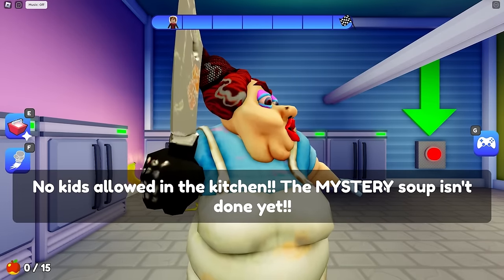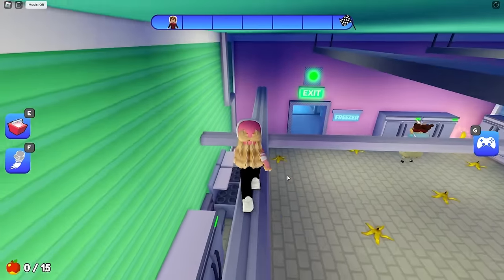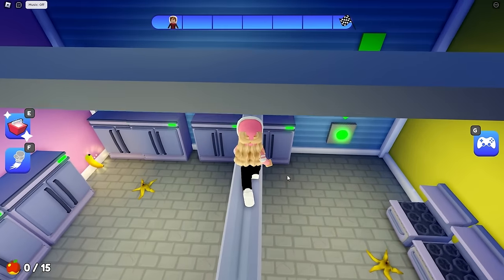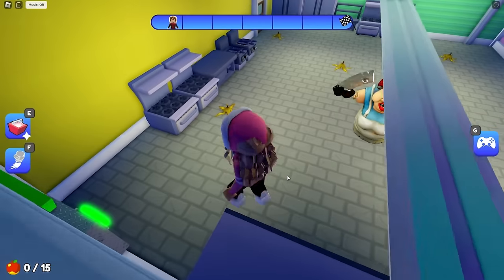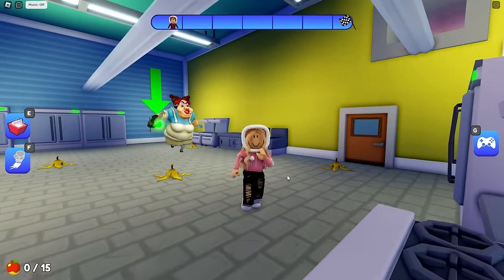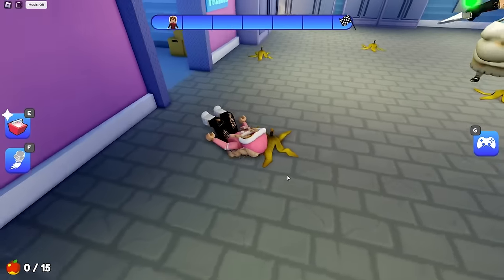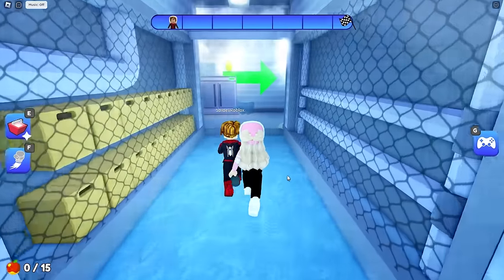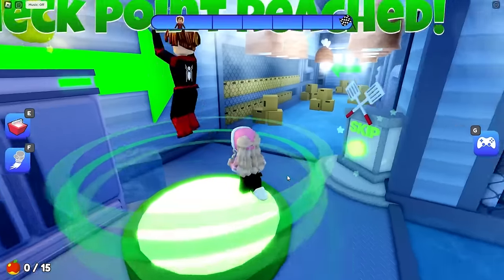escaped. Yikes. She said no kids allowed in the kitchen because the mystery soup isn't done yet. Wait, but we weren't trying to eat her mystery soup. Oh no, no, no. Run, Lily, run. She's chasing me with her knife. Yes! You made it! Okay, we're out of the lunch lady area.